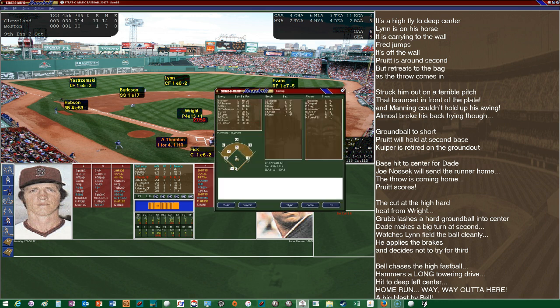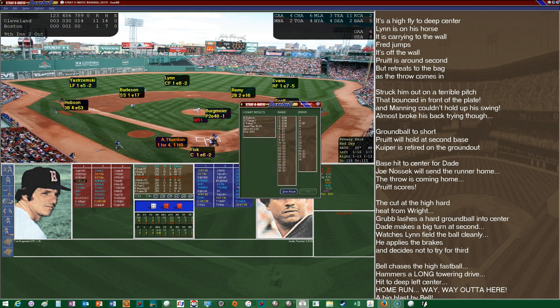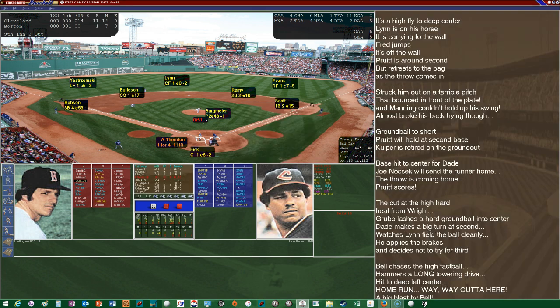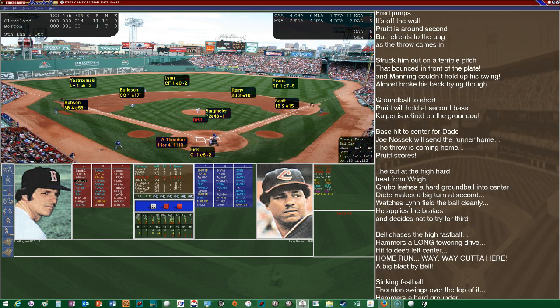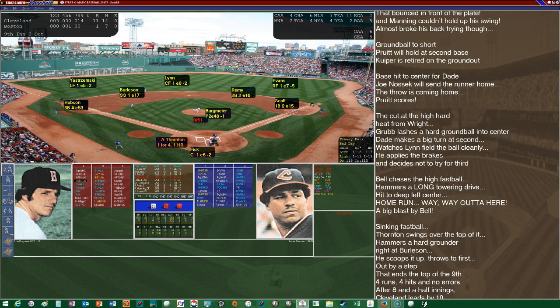And let's see who we're going to have come in. We're going to have Tom Bergmeyer come in and get some work. Kind of a mop-up situation here. And it's going to be a ground ball to Burleson. He's up with it. Over to first. And finally, that mercifully will retire the side. So the Indians now lead at 11-1.